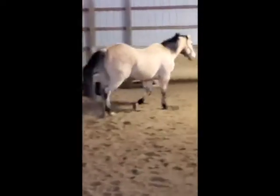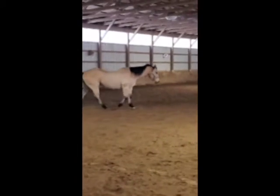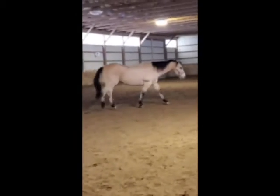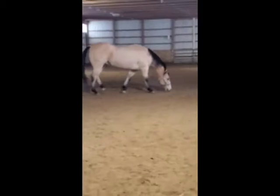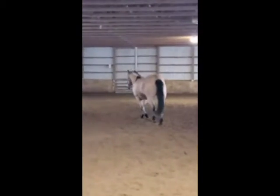Something else Buck likes to do is run around and get some exercise. So he is running around, stretching out a little. Hopefully we'll see him roll here in a couple minutes.